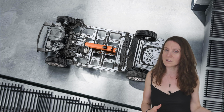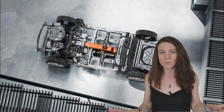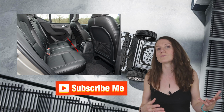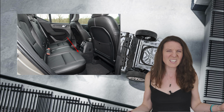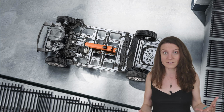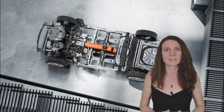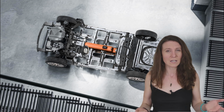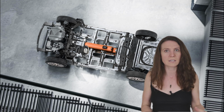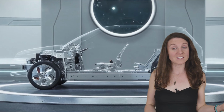The platform wasn't developed purely for EVs, so the XC40 doesn't have a flat floor in the back, and there's a tunnel in the middle that its combustion brethren need to route the exhaust, which I think is a bit of a shame, isn't it? I'm so glad we don't have to deal with and service the exhaust, catalytic converter, tailpipe, and other unnecessary things in an EV. So the XC40 shares a CMA with the Polestar 2 and Lynk & Co 01, for example. The Volvo EX30 is a different story.